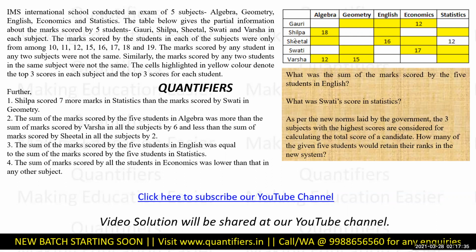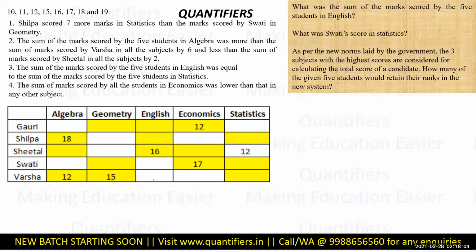हमें दिया हुआ है the marks scored by any student in 2 subjects were not same. Similarly the marks scored by any 2 students in any subject were not same. Neither the same thing was here, neither the same number was here. So there was always a distinction of all the numbers amongst the rows as well as in the columns. So it is given to me now. Okay, let's read forward. Yellow represents the top 3 scores. Now let's solve the set over here.